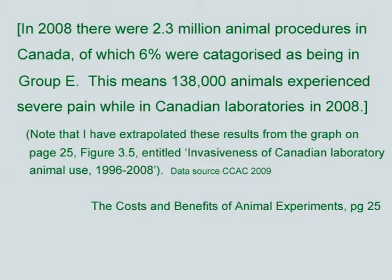This extract is largely my own work, as I feel terribly strongly that animals should not be subjected to anything near severe pain. I don't think they should be in laboratories at all, to be honest with you. But anyway, I've put rectangular brackets around this, so it's not Andrew Knight's work, but it comes from exactly the pages of his book.